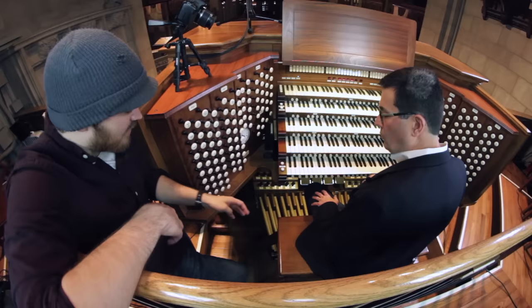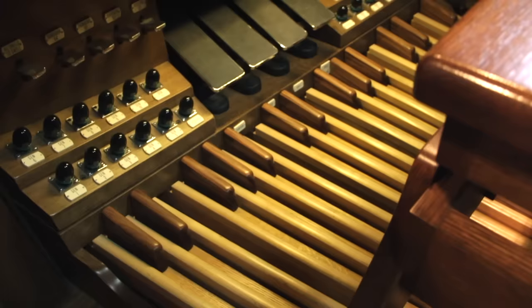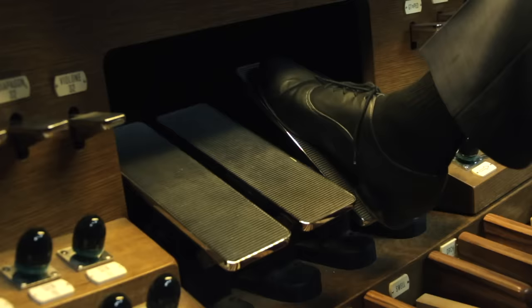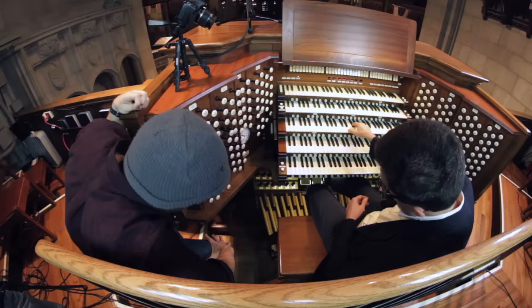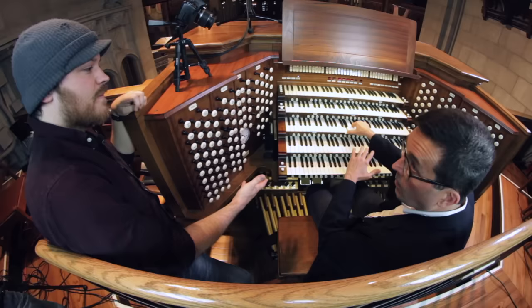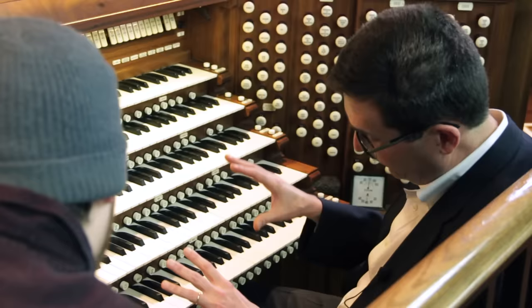Oh, there are even more knobs than I thought. Right. There are knobs for the left foot, the right foot. And you just have the muscle memory. You just learn where all these things are. And then these control shades inside the organ that allow it to get louder or softer. So when they're closed, it's soft, and I open it. Oh, but there are four. There are four because there are four different sections, divisions of the organ that are under expression.